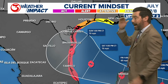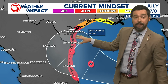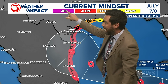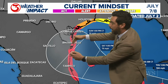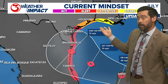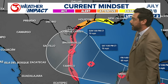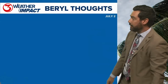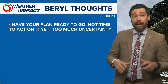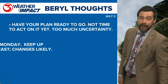So right now, the way I'm thinking about it is, okay, alert on the South Texas Gulf Coast and in Mexico. It's time to be very alert and vigilant. It's not, though, time to act yet. If it comes to pass that it's a tropical storm into South Texas, you wouldn't be doing much. It would just kind of be riding it out. We wouldn't be evacuating or anything like that. But of course, intensity, track, all of that is subject to change moving forward. So have your plan ready to go right now, but right now is not the time to act on it yet because of all of that uncertainty.